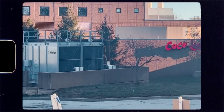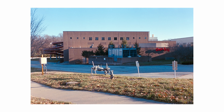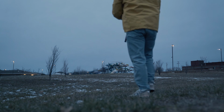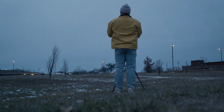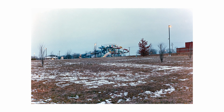Also, I forgot to mention earlier, on New Year's Day, we stopped by this abandoned Cocoa Key. Not a great photo, but I'm glad I documented it. Now I'll stick with the water park theme and show you this photo I took. Also not great, but at least those photos will have a coherent look.